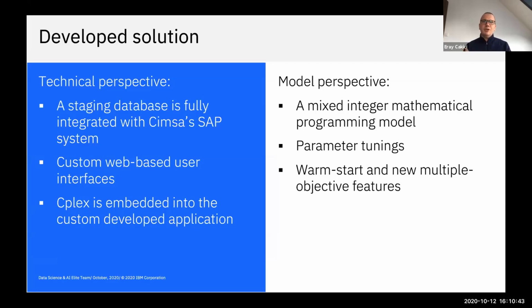On the optimization model side, we first tried a lot of parameter tuning, and the model that we have is quite well tuned. On the other side, we did a good job on the warm start, and it really helped the performance of this problem.